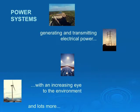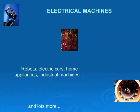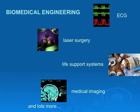So, wind turbines and stuff. There's a big PhD program going on at the moment. There are about 10 new PhD students all working on research towards coming up with new ways of producing energy for us. Things like electrical machines, robots, electric cars, again, are going to be something of the future. And electronic and electrical engineers are going to have a major role to play in future society. I'll talk a bit more about biomedical engineering as I move on, because it's my own particular area of interest.